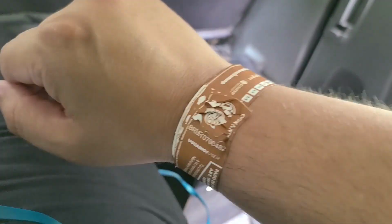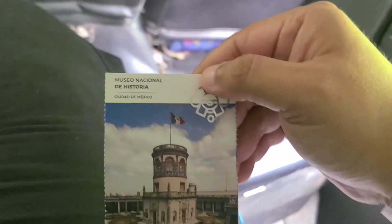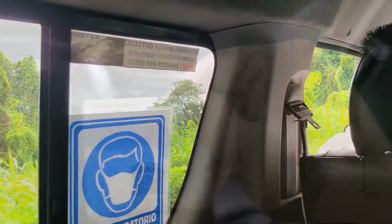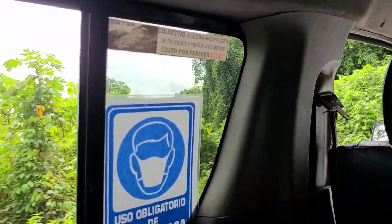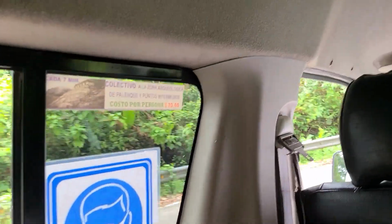One thing you need to know is you have to buy two things. First is this wristband that costs 40 pesos, and then you have to buy this actual entrance ticket that costs 70 pesos. Don't worry too much about it because the colectivo will stop at each of the ticket booths, so you'll have no problem buying it. Just have the money ready.